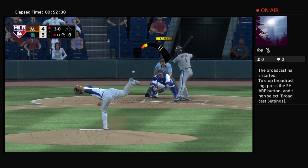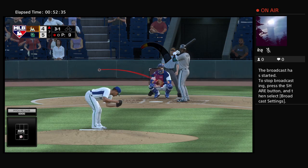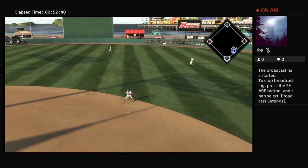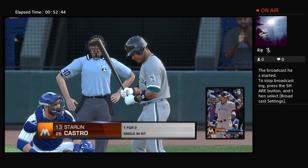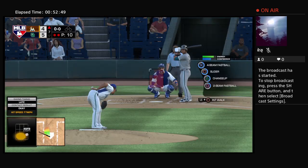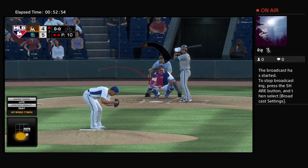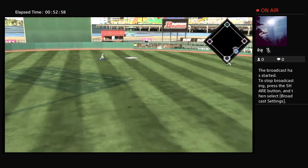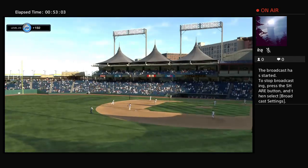Here it comes, the 3-0. Finds the zone, strike 1. This is flared out towards second. Throw on to first takes care of Maybin, and there are 2 away. Here's Starlin Castro. He singled earlier, making him 1 for 2 to this point. First offering on its way. Hit in the air toward the gap in right center. On the move is Kiermaier. He tracks it down, and that will end the inning.